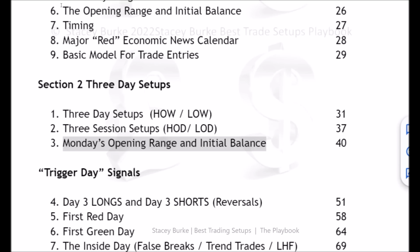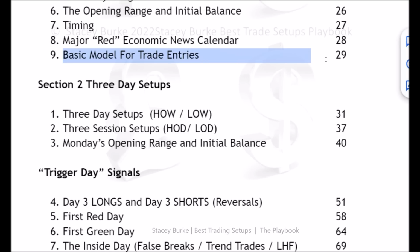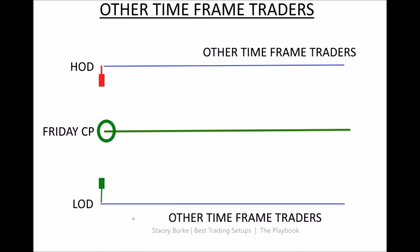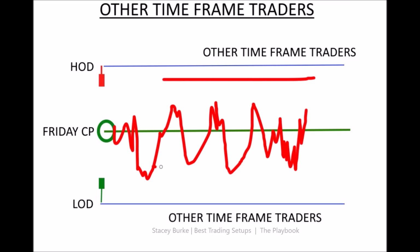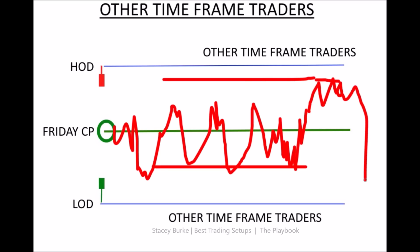Again, as we talked about yesterday, the basic model for all trade entries, that was to remove analysis paralysis. And if we don't have a parabolic setup aligning with our other time frame traders, and I have a market that's trading inside of a range, typically I will look to avoid those markets. Now, we may have a range in an index or an instrument that gives a range expansion, doesn't quite take out a level, and traders will be trading inside.